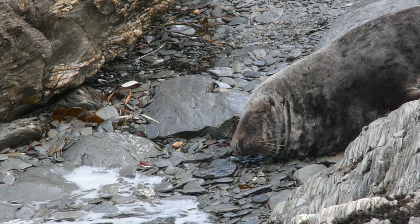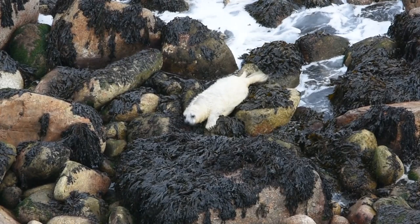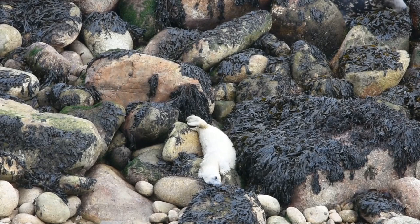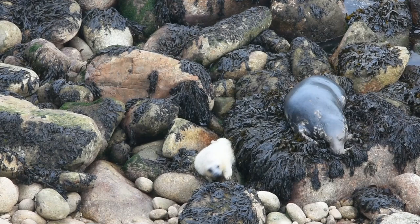Another drama is being played out on Quarry Beach. The young whitecoat is struggling to get away from the rising sea over the great round boulders. Its mother, handicapped by being blind in at least one eye, strives to stay with it.